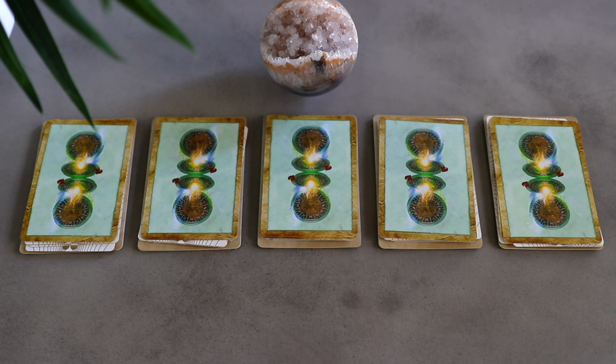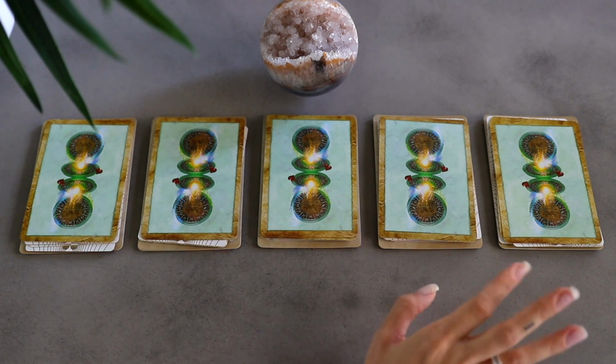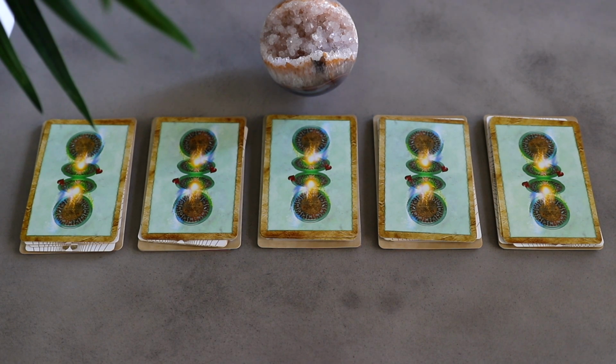Anyway, if you guys are new to pick a card readings, I'm going to give you a quick little rundown of how they work. Over here we have pile number 1, then pile 2, 3, 4, and 5. You can take a moment to pause the video and find the pile that you're the most drawn to. Then once you're done choosing your pile, you can scroll down to the comment box or the description box to find the timestamp that's linked to your specific card. So you can skip ahead and watch your personal reading all about what you need to hear right now.